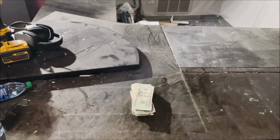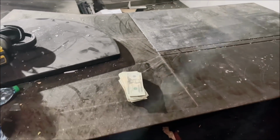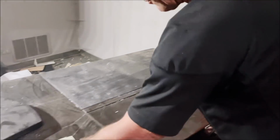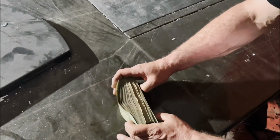I'm gonna guess about 2,500. I don't wanna get too excited, but as long as it's over a grand, I'm gonna be happy. But there's no way this is not over a grand. What do you think? I think it's 3 grand. 3 grand? It could be. That's a big ass stack. A lot bigger than last time. Way bigger than last time.